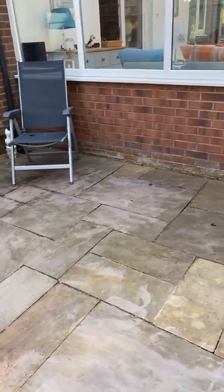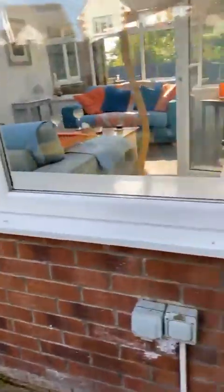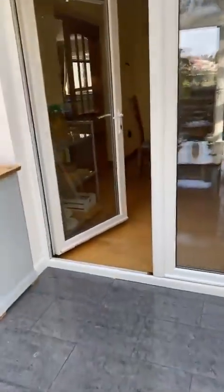Maisie's still following me. You're right there, Maisie. What are you doing? You helping? Okay. Okay, let's go back in. In we go. Oh, there's me again. Hi.